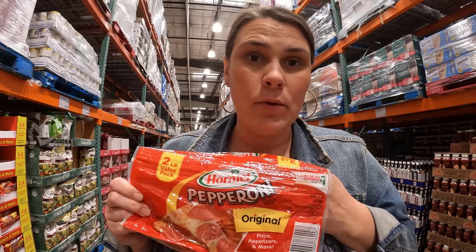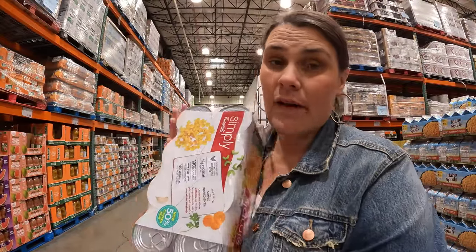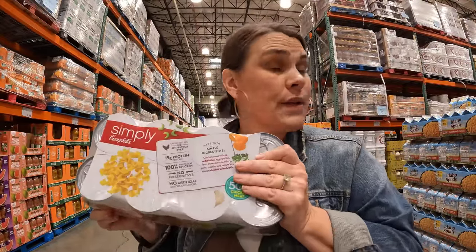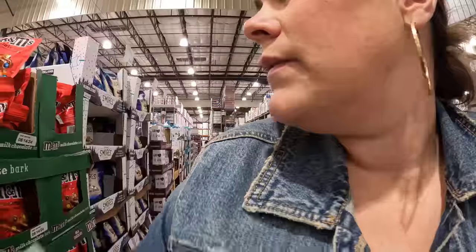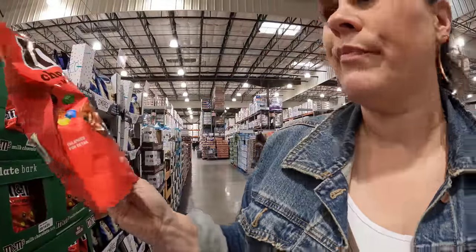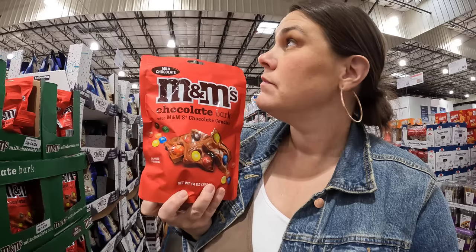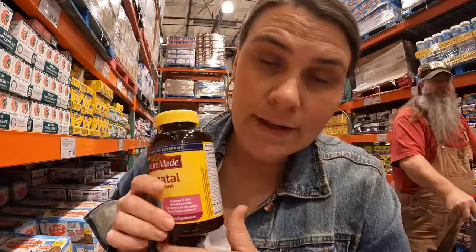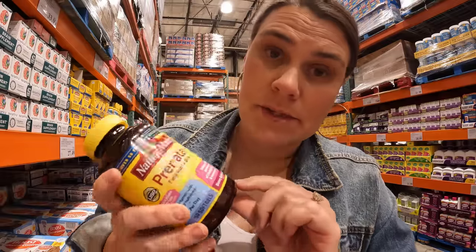$11.39 for a 2-pack of pepperonis. This is on sale right now for $5 off, so I'm gonna grab one for $7.89. A lot cheaper than I bought it a few weeks ago. This is something I've never seen. Chocolate bark with M&Ms, $9.99. $17.99, some prenatal vitamins. These are the ones I've been taking. I'm almost out, so I've got to restock. Oops.